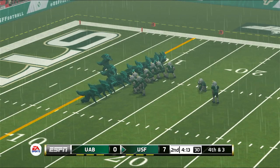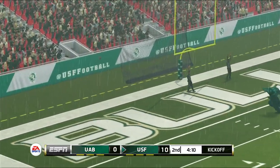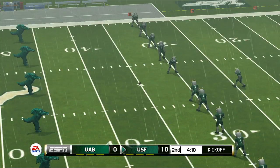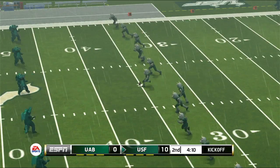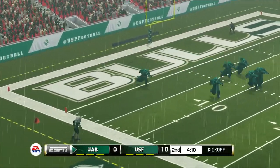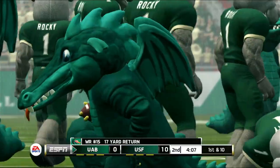They're going to go for the easy three here. South Florida can make this a 2-possession game with this field goal. And it sails through the uprights. They line up to kick this one away. Sends it sailing downfield. He makes it to the 15-yard line.